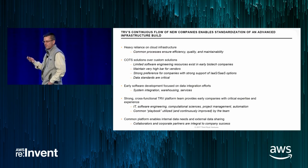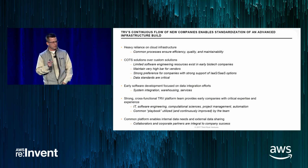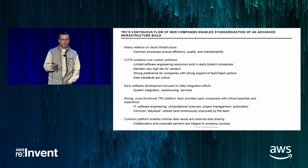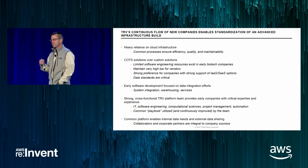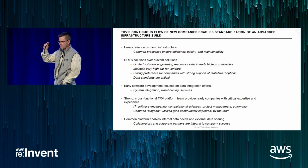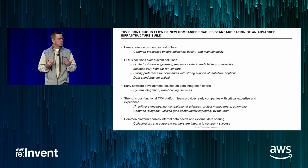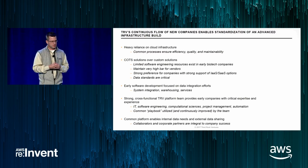So we really gravitate towards finding the right commercial off-the-shelf systems. And that's not to say you don't need software development, because we do. But we leverage that primarily in ways of integrating data from these commercial off-the-shelf systems and marrying that data together so that we can answer questions that you couldn't with these independent systems.